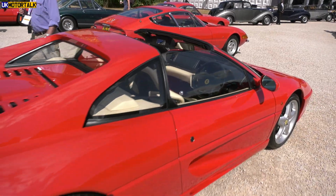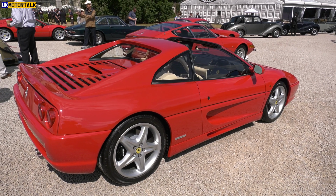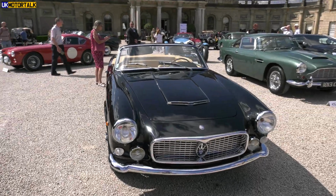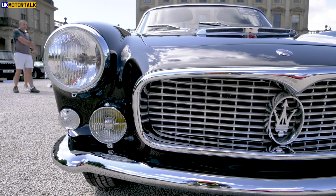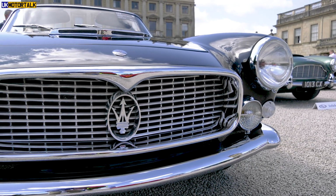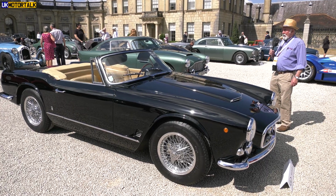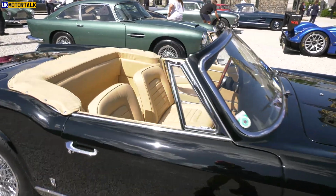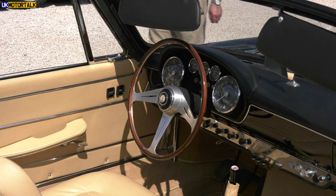But perhaps enough of Ferraris. I'm going to move on to one of its rivals, because again, this is one of my favourite cars. I do love the 355. This is a different era, and I think one of the best sounding sporting cars of all time is a 1963 Maserati 3500 GTI. This is the Spider. I personally prefer the coupe, but I'm not going to be fussy. This is 400 to 450,000 expected for this, and it's a quite wonderful car.